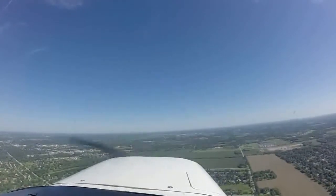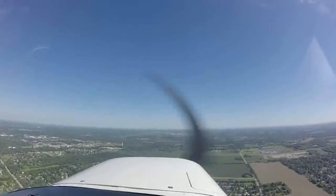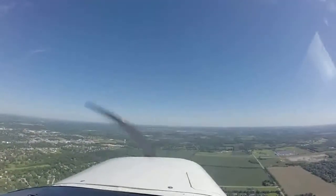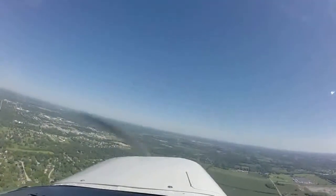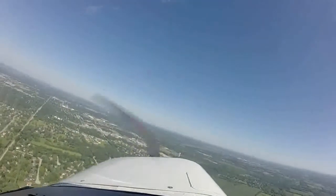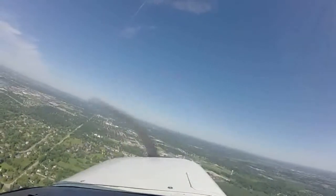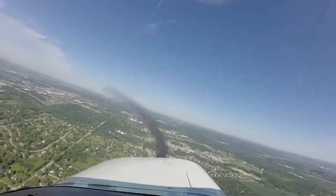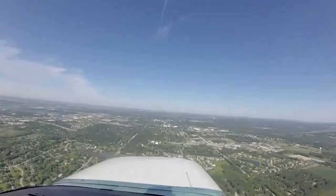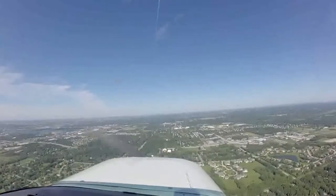Okay, at this point, wait in the hills for your... 6 miles north, Lake Mills. Okay, tell them you're on a 45, making that traffic, 01 Golf on a 45 for runway 8, downwind for runway 8, Lake in the Hills. Lake in the Hills, Cessna 6001 Golf, on a 45, downwind, runway 8, Lake in the Hills.